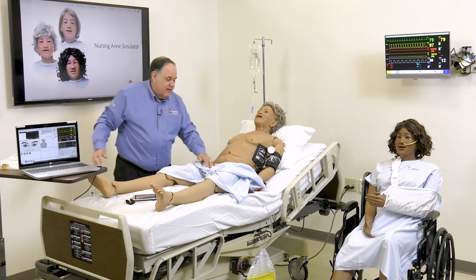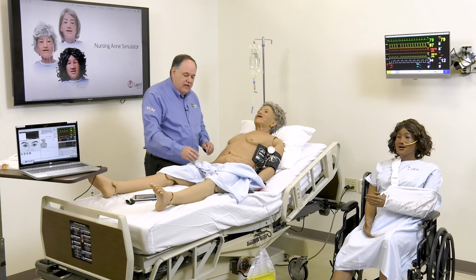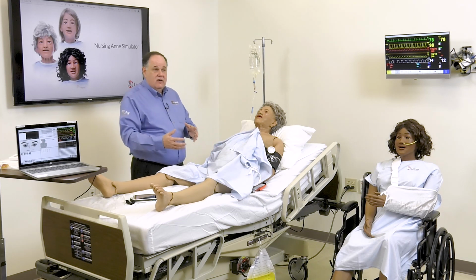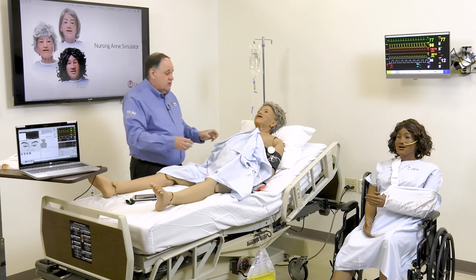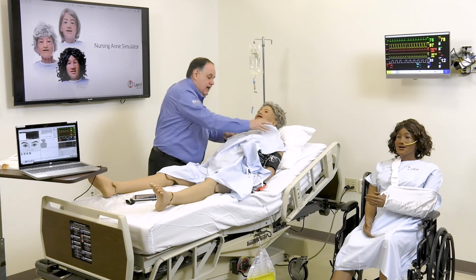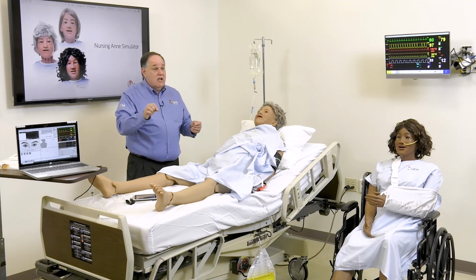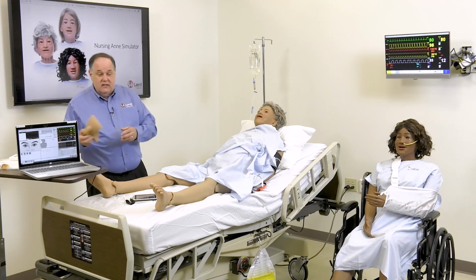And we can see her tummy, again wrinkled and a little saggy like you would expect to see in the aged patient. Again, she can be configured either as a female or a male. So right now she's configured as a female patient, so she has female genitalia in place. And again, we do have the ability to pass a urinary catheter. So we can interchange the genitalia as well.